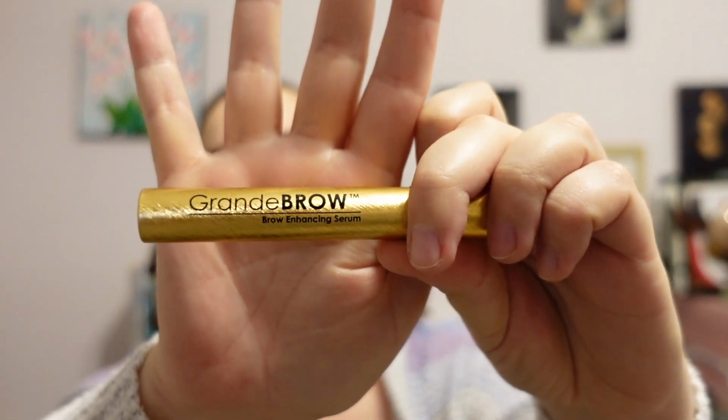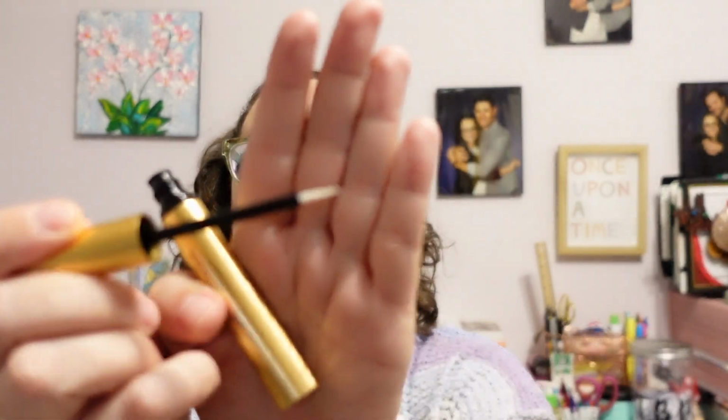And then I have this Grande Brow Enhancing Serum. I go through one of these every 3 to 6 months, I think is how long it lasts. So it has just a little brush tip and I put it on my brows every night. This is the only product that I've found that really helps with regrowth and filling them out. So I will continue to repurchase this even though it is very expensive.